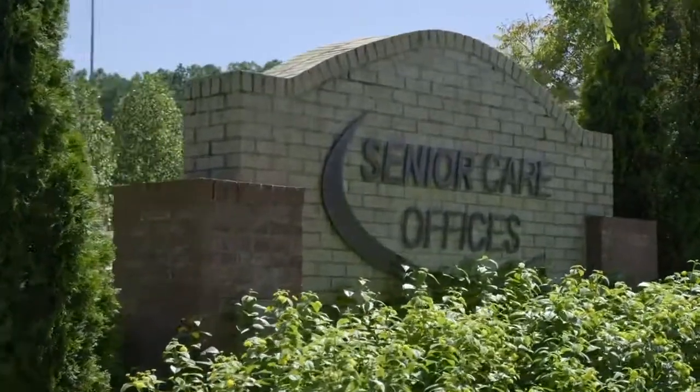Senior Care Pharmacy services 80 locations throughout the state of Alabama. We've serviced about 8,000 lives in those facilities. We're a full-line pharmacy supplier, so we do OTCs, prescription items, IV service, pretty much anything that a skilled nursing facility is going to need from a pharmacy.